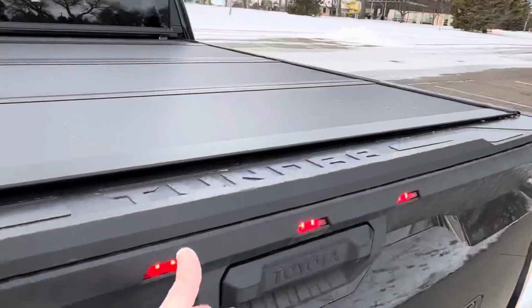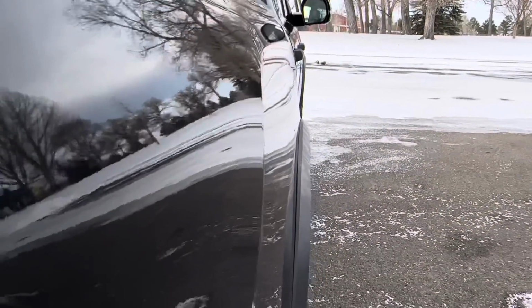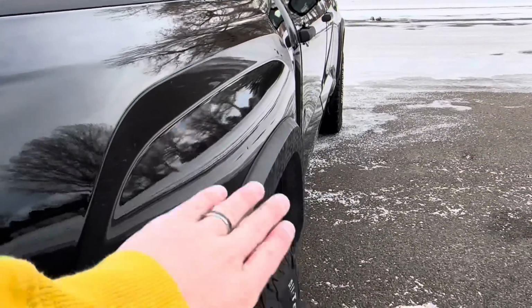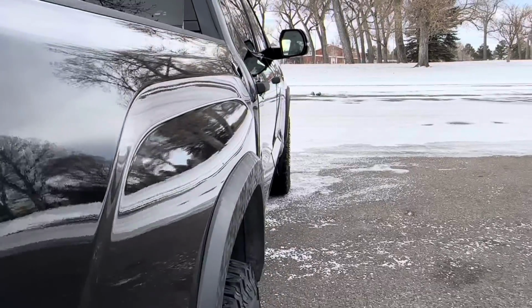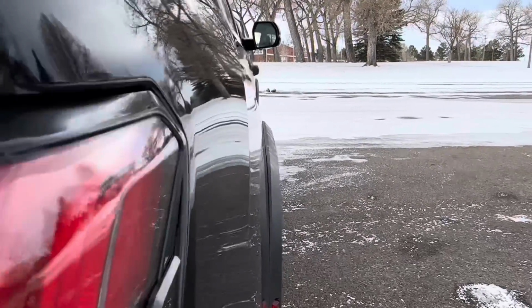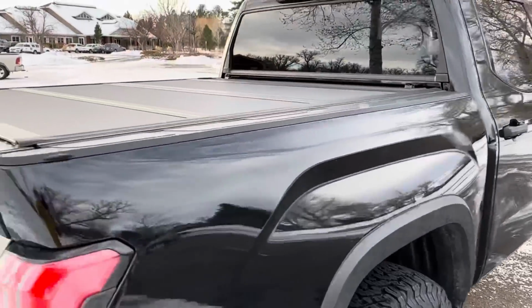I didn't put that down all the way. All right, take two. When you're looking down the rearview mirror, you really see just how indented this is right here, which I don't know if I love it, but again, you can tell they made a very conscious effort to make this very sculpted.